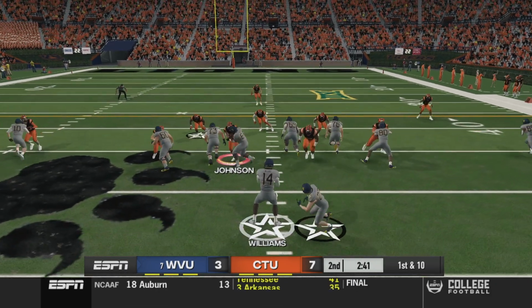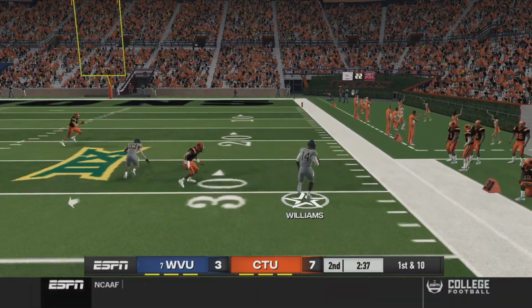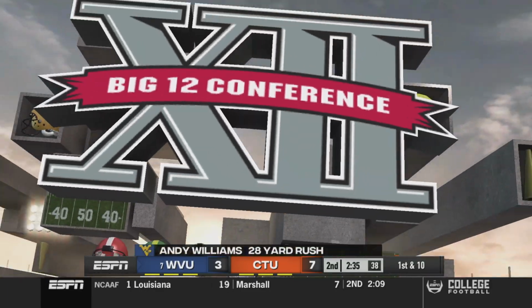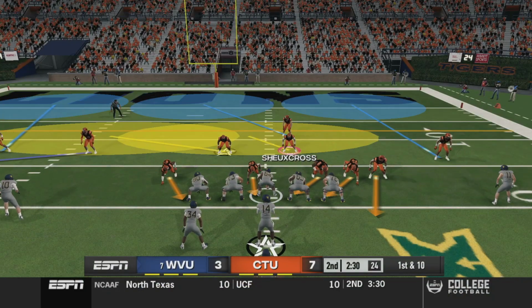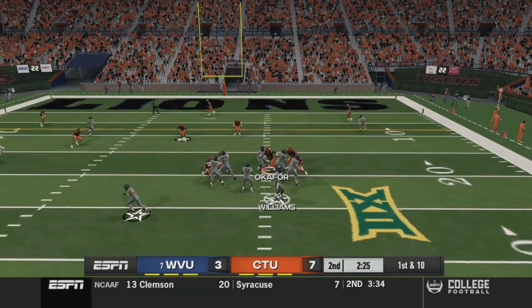So 2.5 minutes to go here before halftime. Here is Williams on the option keeper. Nobody's home to the right side. Did not expect him to keep that. It's a gain of 28. He's a pocket passer. He's not supposed to run those read options like that. Nobody was home. Now they're inside the 20.